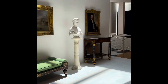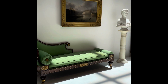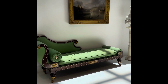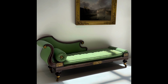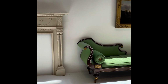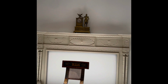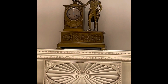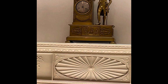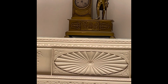So I am absolutely in love with this living room setup. This is a Greco-Roman couch, or a Grecian couch, made of rosewood, bronze, and brass. It's got the paintings, it's got how a fireplace would look back in the day. And I just really want to point attention to this clock. Look at the details, around the bottom and in the eagle. I believe it's an eagle. I could be wrong about that.